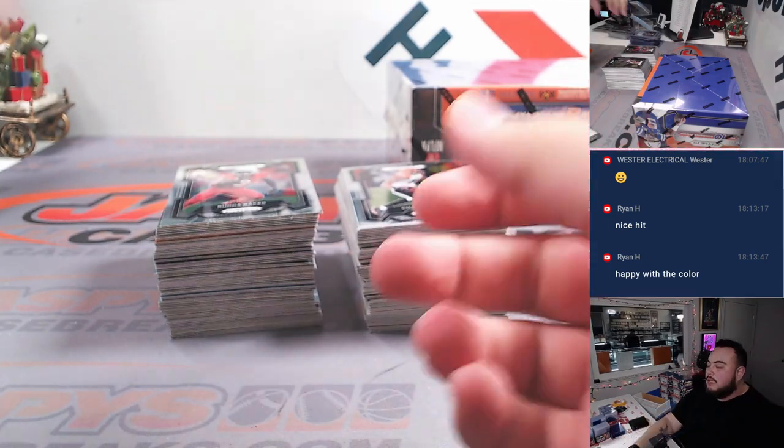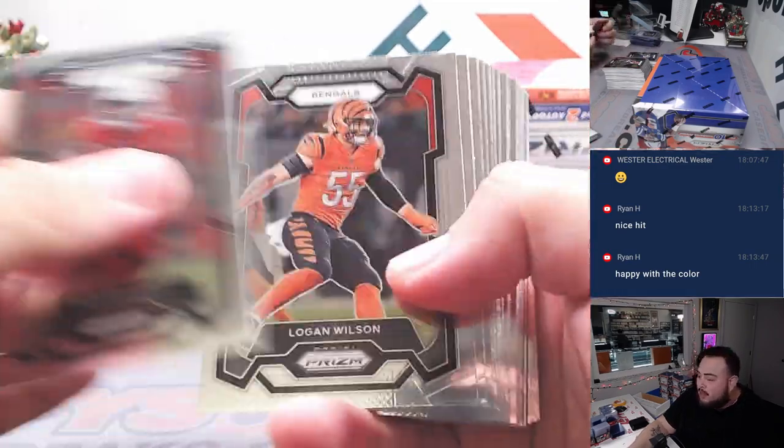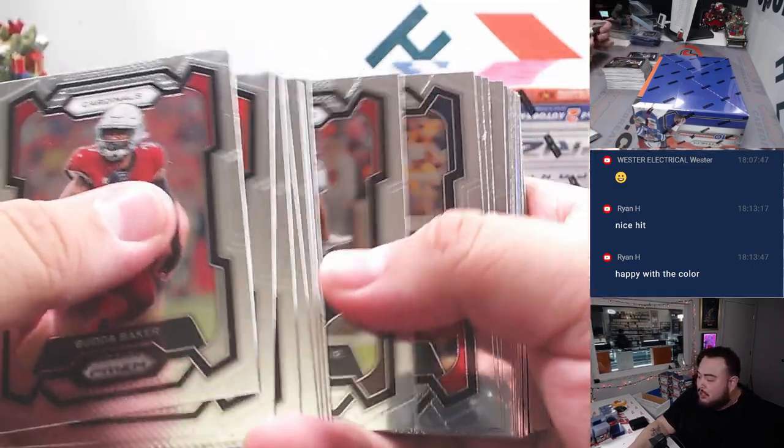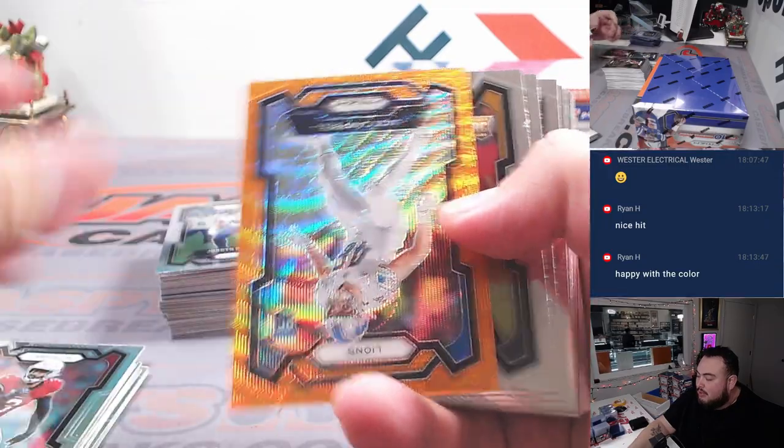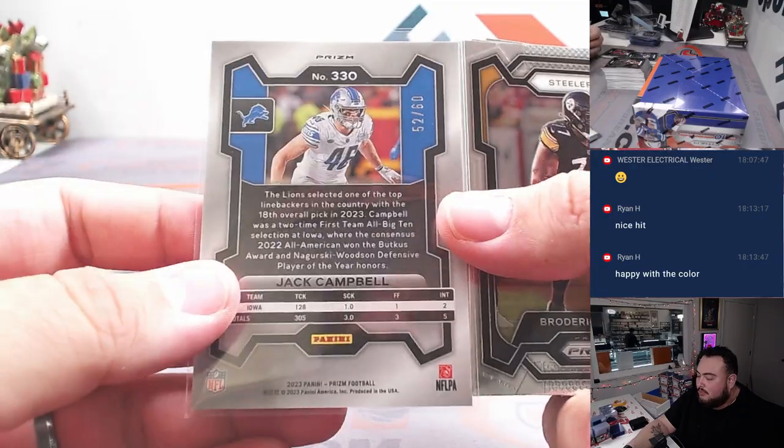That's the great thing that I like about Prizm, guys, is that at least you can get some good return back with just color. You don't even need the autographs. Jack Campbell. And really, sometimes the color sells for more than the autographs. Out of 60.